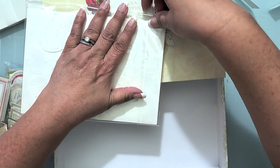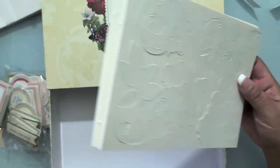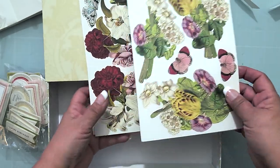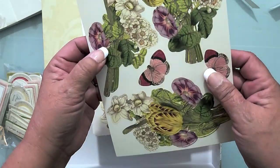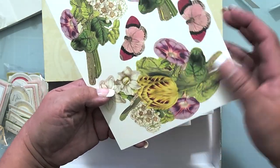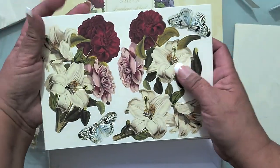And then we have the flowers. Each sheet takes the guesswork out, so you don't have to guess at how to do this. You know that all of these go together. Wow. Aren't these amazing? Look at the next one. I haven't even finished looking at this one. And look, they pop out, even the little pieces. Oh my goodness. They really add that realistic look. They're not completely flat. These are amazing. Oh my gosh, look how gorgeous.